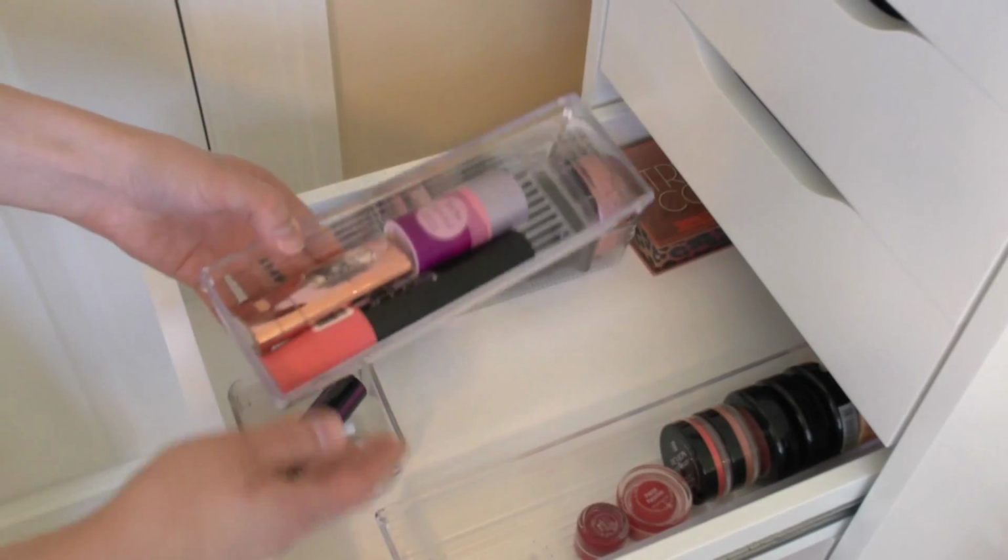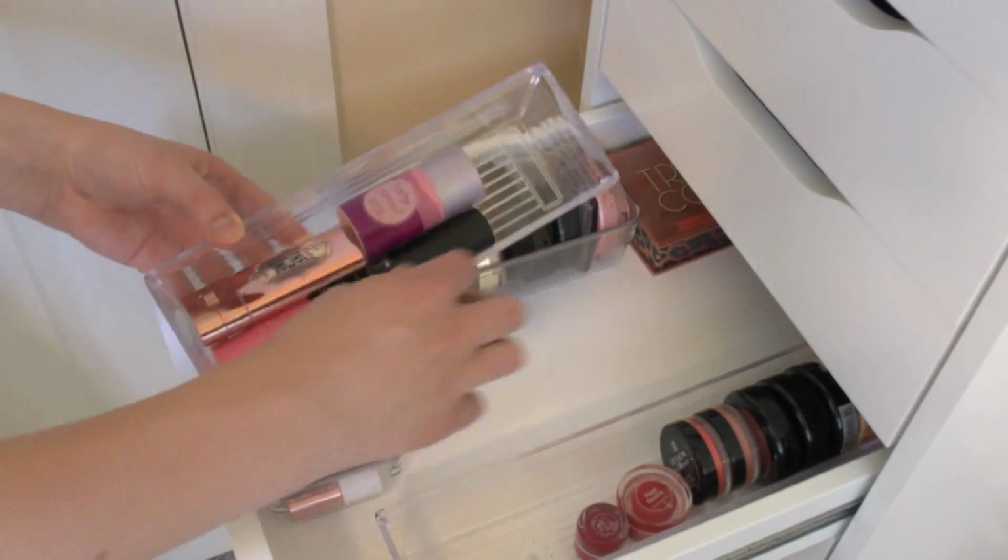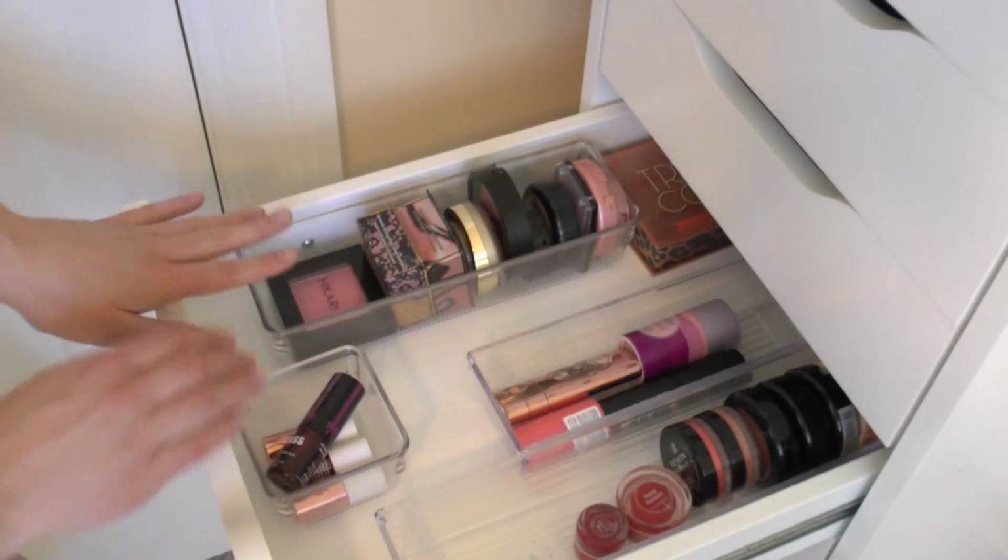Then in the center here I have my stick blushes. So I have 1 from Tarte, 1 from Benefit, a little guy from Revlon, and then 1 from Be a Bombshell. Then over here I have my powder blushes.